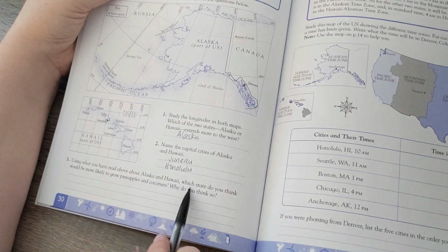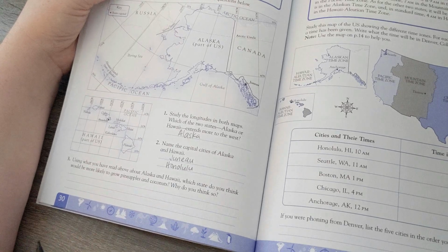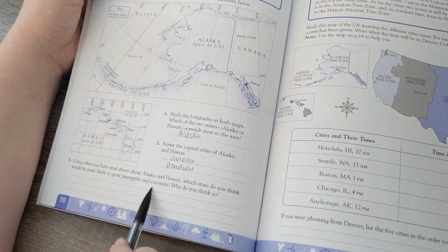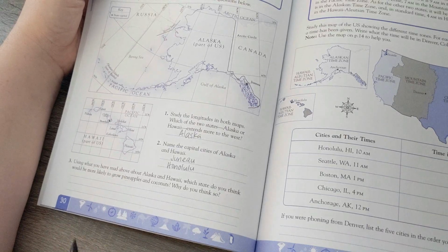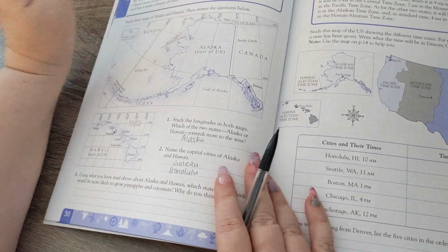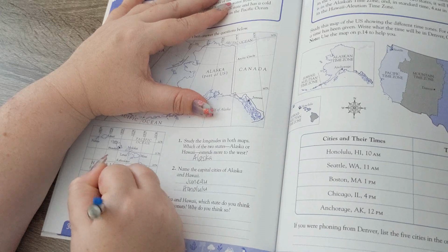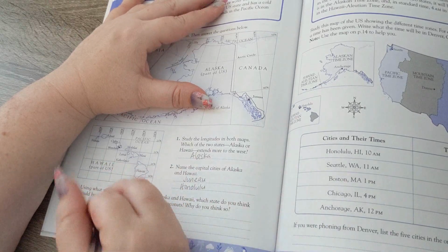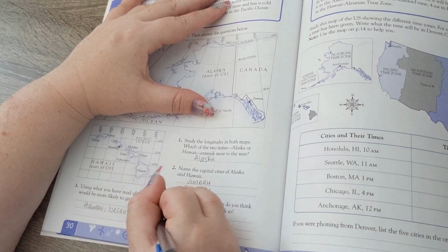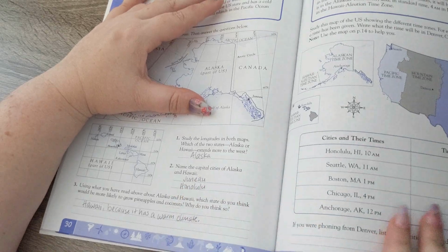Using what you've read about Alaska and Hawaii, which state do you think would be the most likely to grow pineapples and coconuts? And why do you think so? Do you think Alaska or Hawaii is most likely to grow pineapples and coconuts? I think Hawaii. Why is that? Because it's warmer. Very good. That's a good answer. It has a warm climate. Right? That's the word. So the answer is Hawaii. H-A-W-A-I-I. Hawaii. That's right. Because it has a warm climate. Very good. I like that answer.